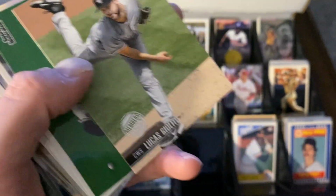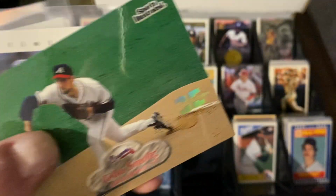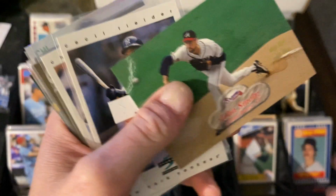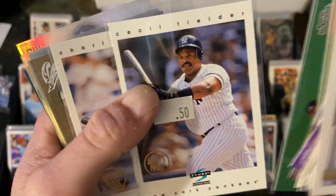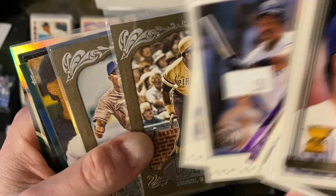Topps Stadium Club from this year, there's a members-only Lucas Giolito, which is awesome. This is Sports Illustrated, but that's an extra edition. You can see it right there. John Smoltz, that's very cool. How about artist proofs of Cecil Fielder and Charlie Hayes? These, I think, are called gold frames.